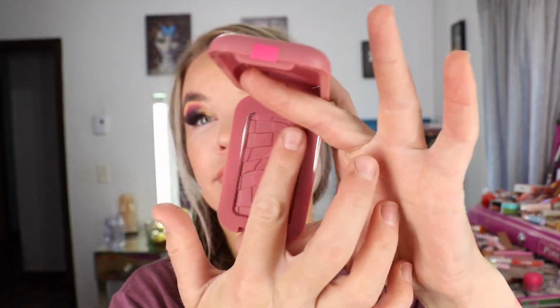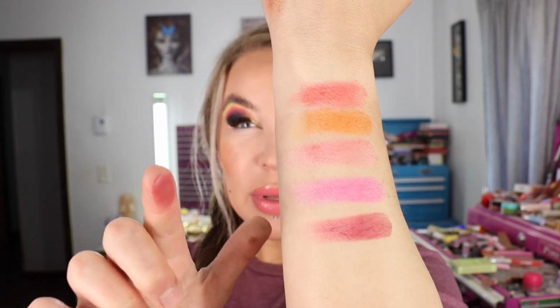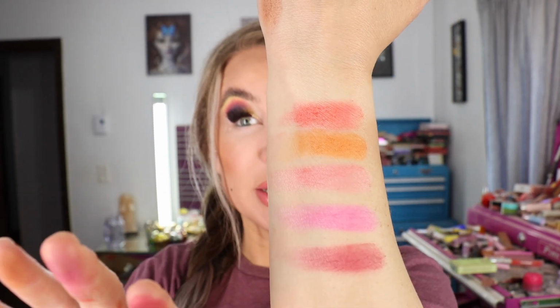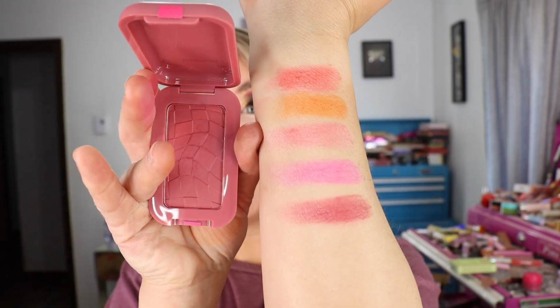I think every blush has got the Butter, B-U-T-T-A, in the title. But this is kind of a deep mauve. It appeared a bit lighter online, but I still like it. It's going to give that kind of sunburnt look, I think. So that one there is For the Butter.